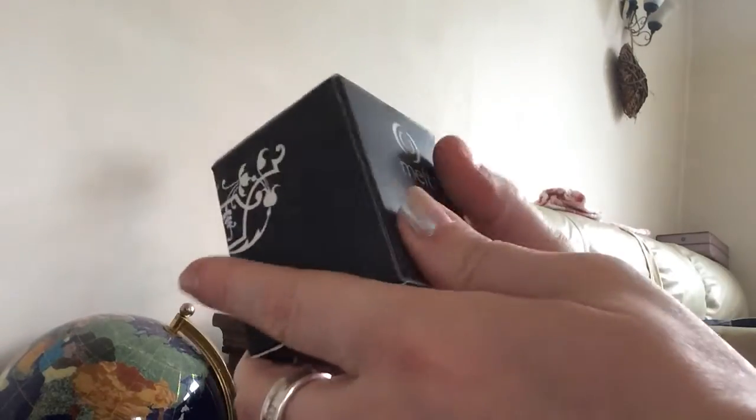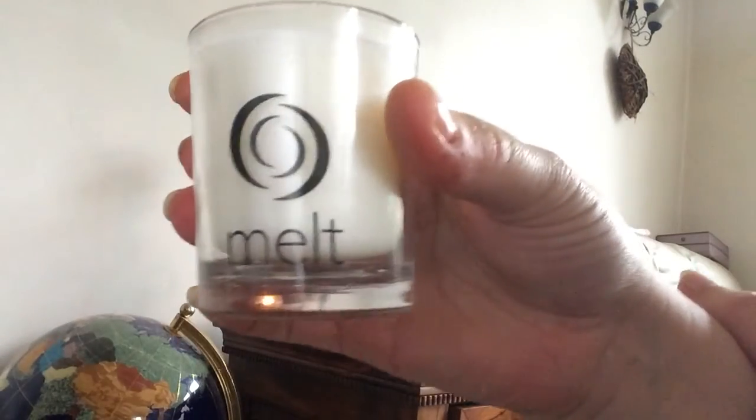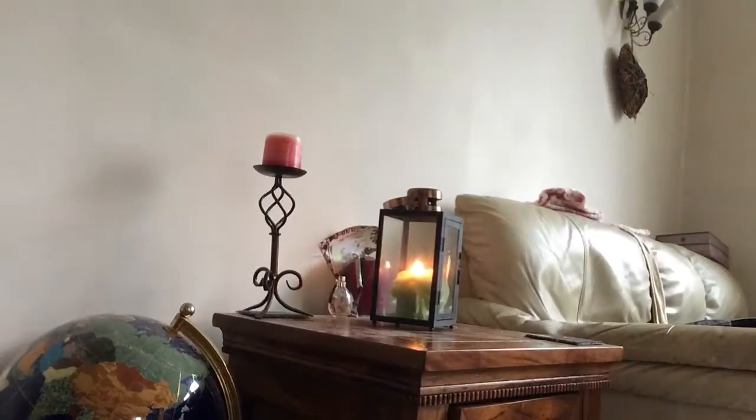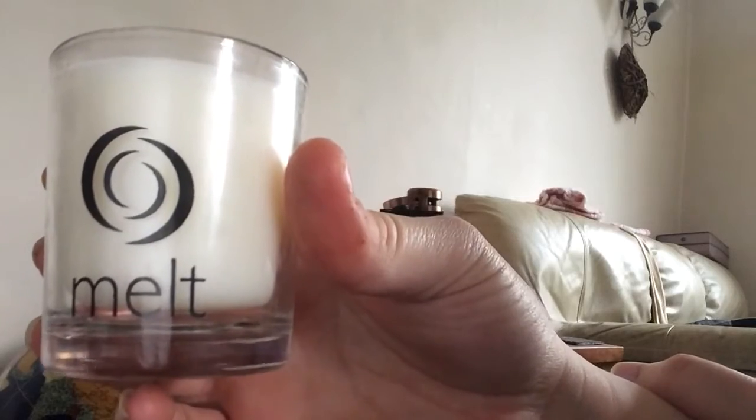Same kind of black box. You have your squiggly wiggly design there. So if I open this up. Now these guys are small. I've had these before. So you have the printed Melt logo on the front and the swirly design on the back. Yeah, exactly the same as what's burning, just a lovely, clean, fresh scent.